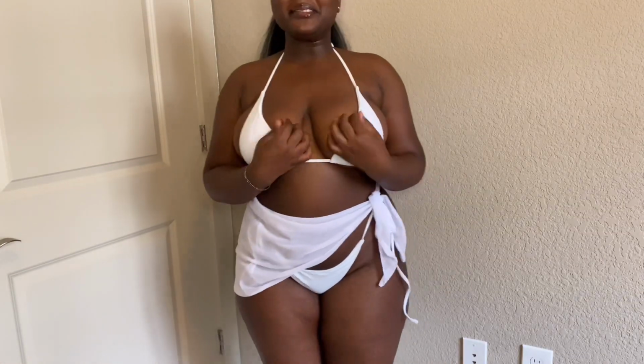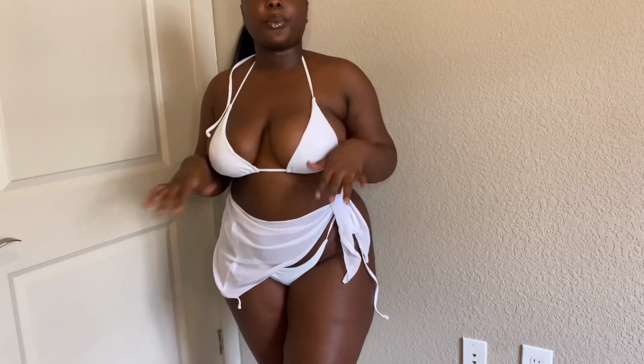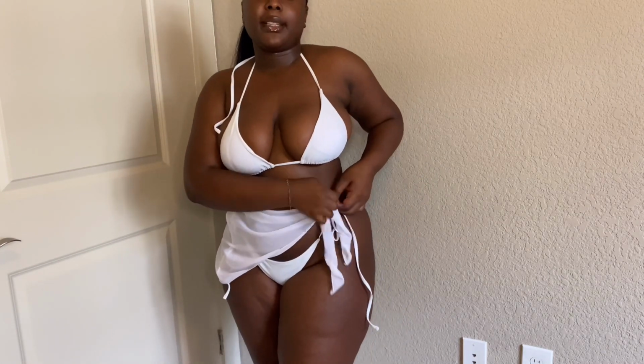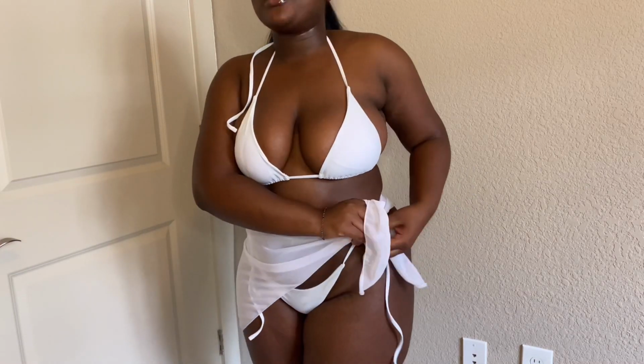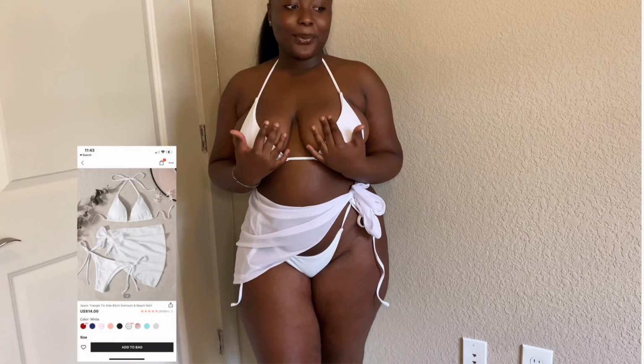Best set. Okay, so guys, this is the first set I have. It's just like a regular bikini, and it comes with this little thing that I tie like this. I feel like this is a size small because it feels very small on me. I think they sent a size small to me. But it looks cute. It's a regular bikini. I definitely like it. It looks very cute.